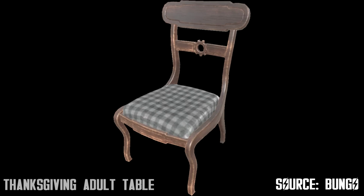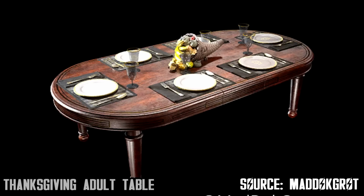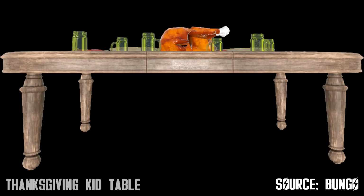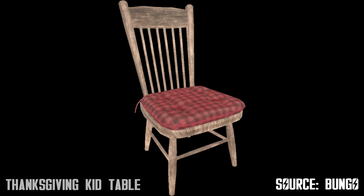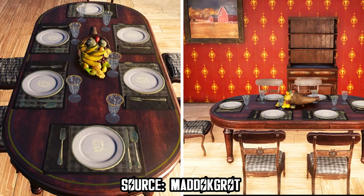It's pretty strange names. While the adult version features a darker wood table with black napkins, a basket of flowers at the center, and white golden cutlery, the kids version is a bit more interesting, with a cooked turkey at the center, followed by red napkins and white-blue cutlery. Both versions feature a checker pattern and plates with different Vault Boy figures, so I think it's safe to say these items came straight from the Vault, or at least the plates did.